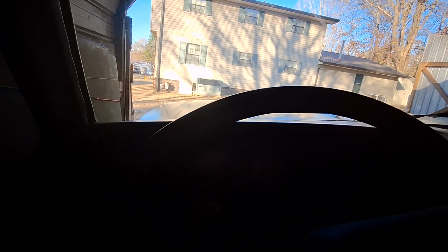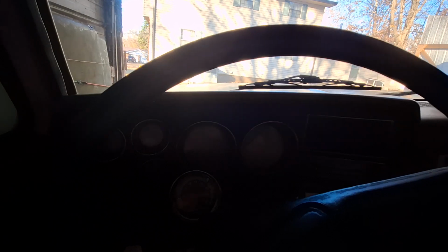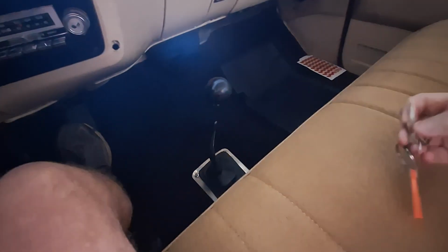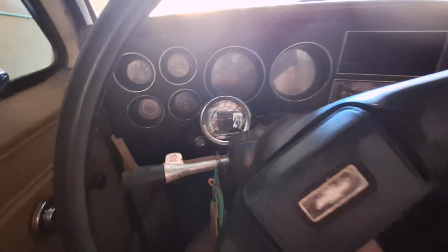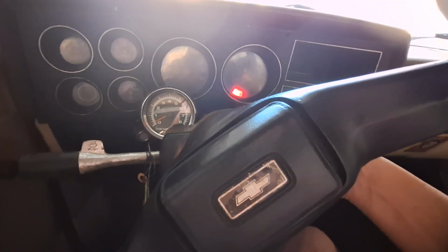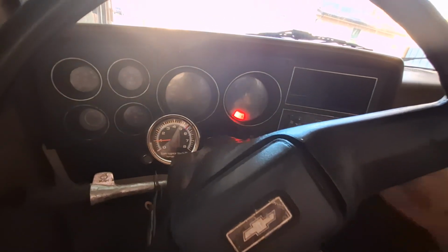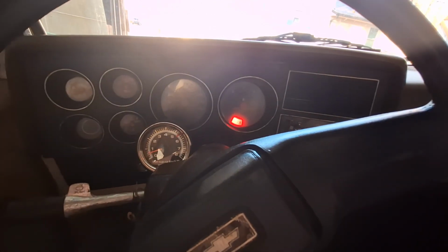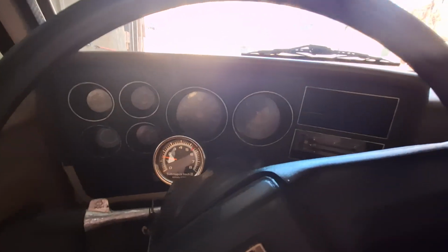Uh-oh. Hang on just one second. I thought I had the key out, guys. I'm sorry. Here it is, if I can just get it out of my pocket. Okay, mash your clutch in, put it in neutral. I'm going to let it warm up and run. Come on, buddy. Like I said, it's cold.